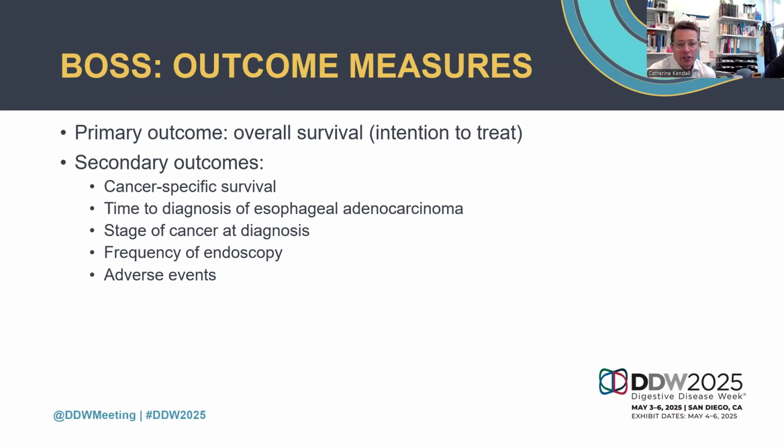Our primary outcome measure, so the most important outcome and the key thing that we were powered to detect, was overall survival. So what we wanted to know was, did regular surveillance endoscopy reduce the number of deaths in that arm? And that was death from any cause, not just death from esophageal adenocarcinoma. There were a number of really important secondary outcomes that we looked at. So cancer-specific survival, so death from any type of cancer, time to a diagnosis of esophageal adenocarcinoma, the stage of cancer at diagnosis. It would be an important finding if we found that we were detecting cancers without surveillance, but only those at a very late stage where the prognosis was poor. That would be a really significant outcome.